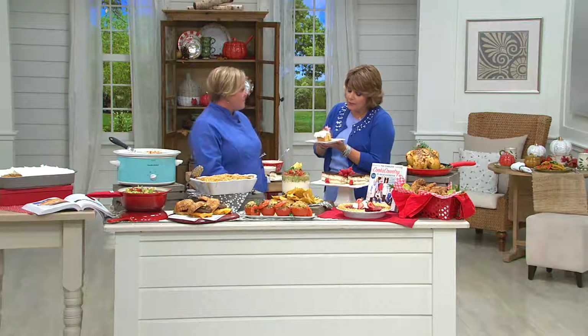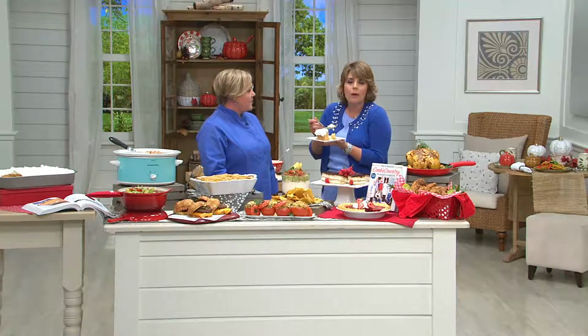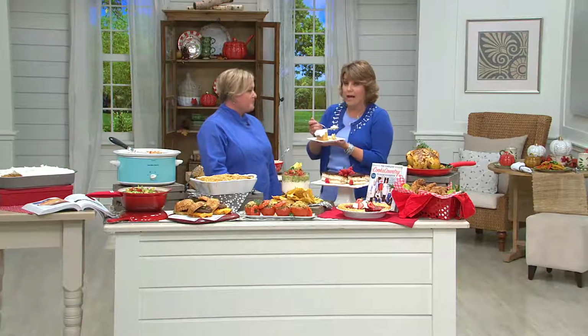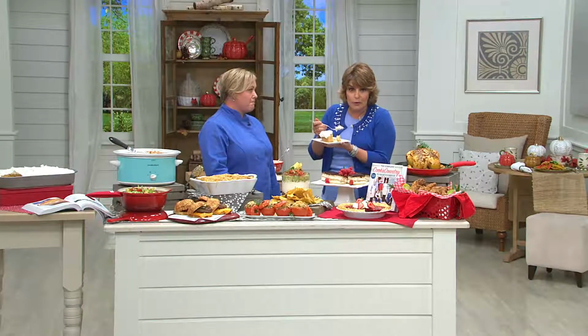And I wouldn't even know, if I wanted to make this cake, where I would go find the best recipe. But now I have the best recipe in my cookbook. This is 8 seasons, every recipe, all the photos, all the guidelines.